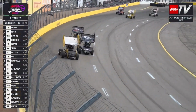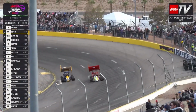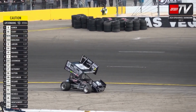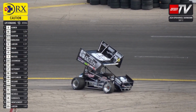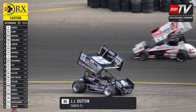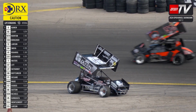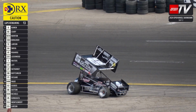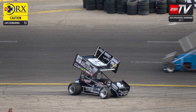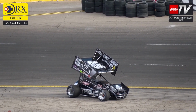So it's Aumann, Leary, Newton, Bergener, Larson, Sneva, Roahrig. Sneva holding the final spot, and the yellow is out as one car is around over in turn number 2. J.J. Dutton. Yep, the 86 who was running 12th. We got a chance now to give proper perspective to this awesome paint job. That carbon fiber honeycomb, the detail, the effort. JJ puts on a show in Tampa, Florida. One of the Florida veterans racing here in the open wheel showdown for the 2nd straight year. Went around in turn number 2. I was watching Ryan Litt as well. Natalie Waters knew he was coming. She got a little bit of pressure, and he was right on her.